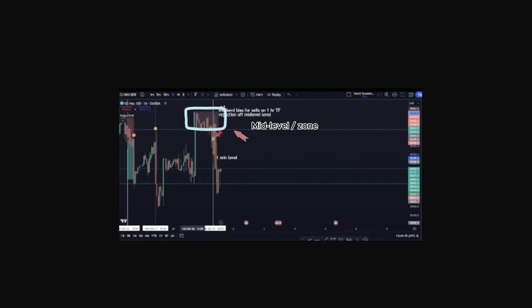Usually that's just another area where I'll see a decent amount of accumulation of price or price action happening, and I'll mark a zone in there, especially if my support and resistance levels are pretty far apart. Usually there's some other level in between that the market's drawn to, and I'll use that as my mid-level. So that's what that means.